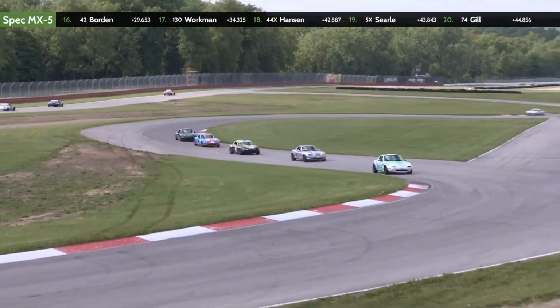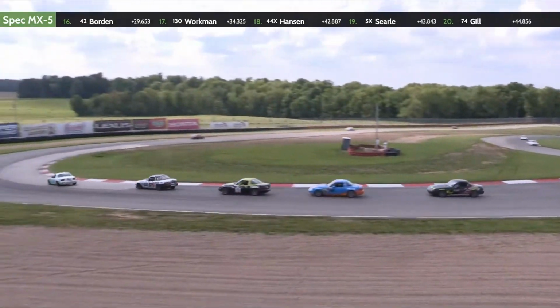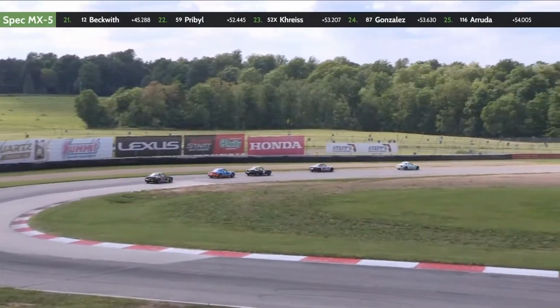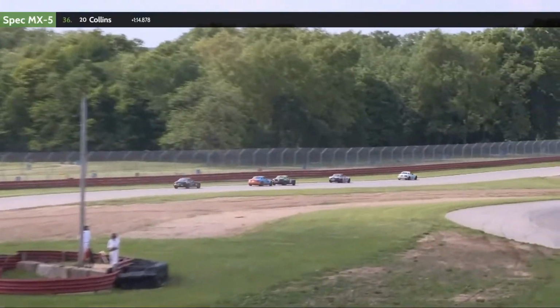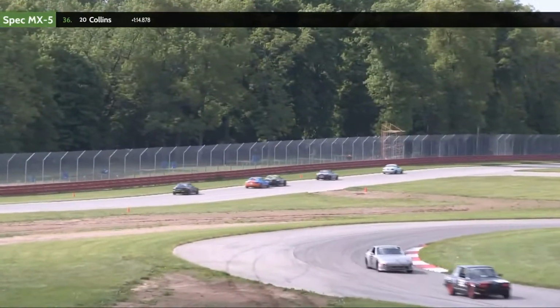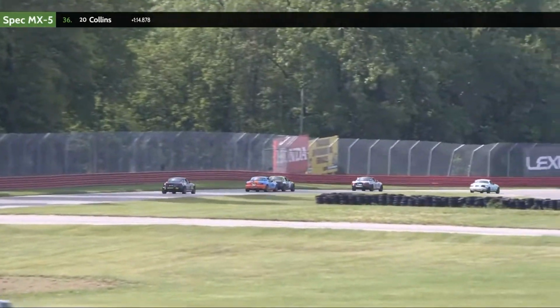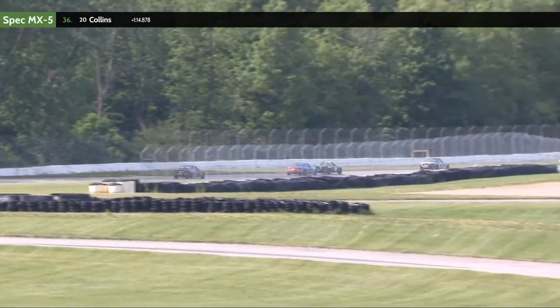This is a Spec Miata battle, so we have... Looks like Finnegan's John Allen. Yes. Finnegan is in fourth, John Allen fifth, Kyle Webb sixth, Ryan Roberson seventh, and we have Will Dodd in eighth. Oh yeah, Roberson's pushing on Kyle Webb. He's using that 99 power against that 1.6.